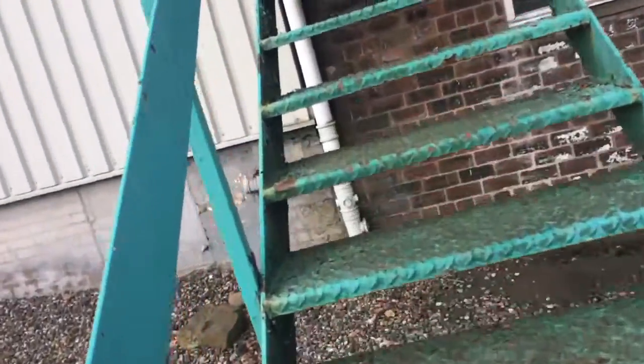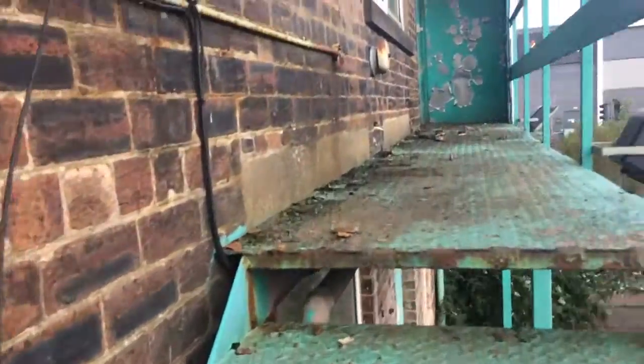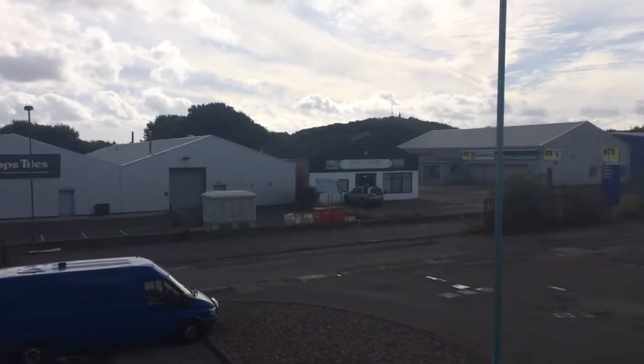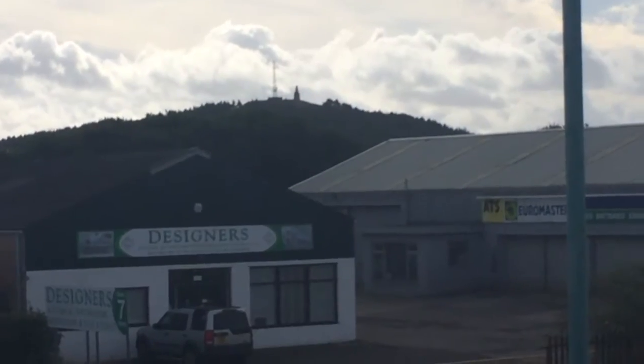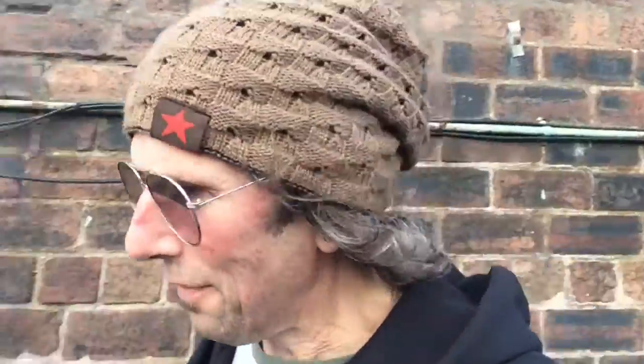Well, never been up here, folks, so here we go. See the little hill? There it is. And you can see Cox's Stack as well. Excellent. So here we are in this rather urban environment. Never been up here before. Another place, folks, that I've never been before, so awesome. I don't know what this place is called, Batley's Warehouse, or Wholesale, sorry. So this is obviously the fire escape for part of the building. We're gonna have a quick nosy in the customer entrance. It looks quite interesting in there, so let's go and see what's in there.